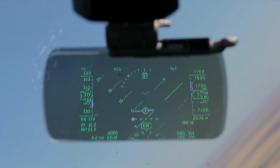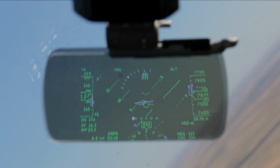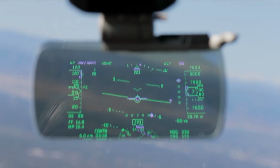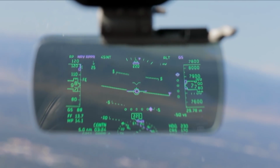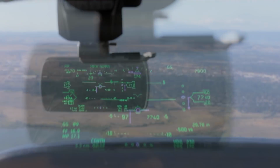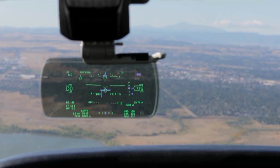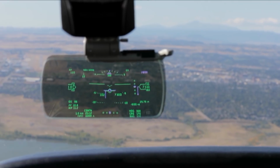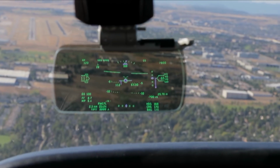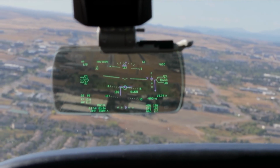On instrument approaches, the annunciator at top left shows when the nav information is coupled and CDI and glide slope information comes alive. Now for an RNAV GPS approach to runway 17 left. The glide slope is captured, and you'll notice that the display declutters, swapping out the HSI arc display for a CDI scale. Down we go, following the magenta cue's commands until the 6,023-foot MDA.